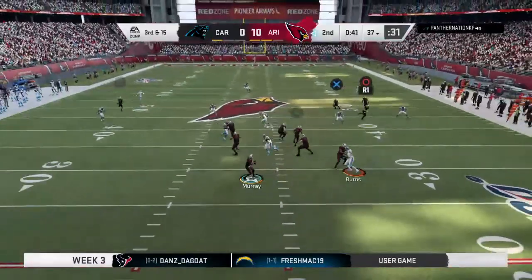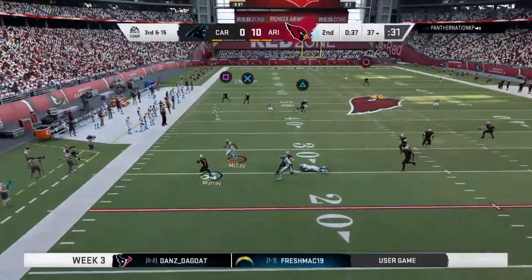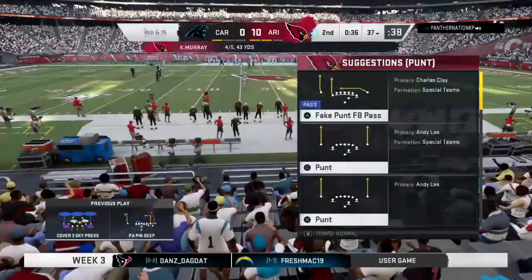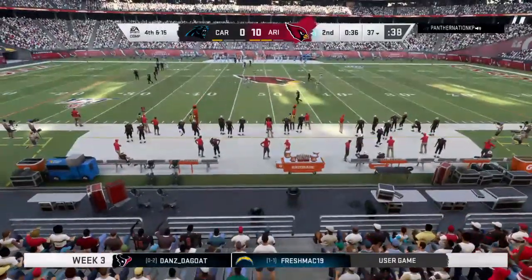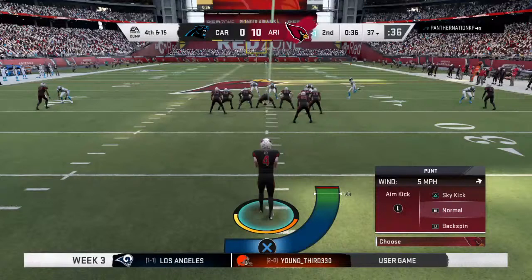Play fake. Murray. Forced out to his left. And incomplete. He had nowhere to throw, so he just tossed it away. But that brings up 4th. So it doesn't look like they're going to be able to build off the turnover.